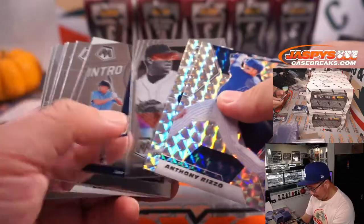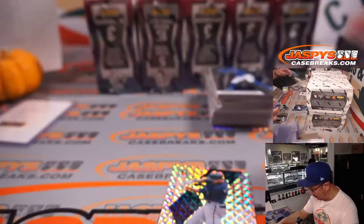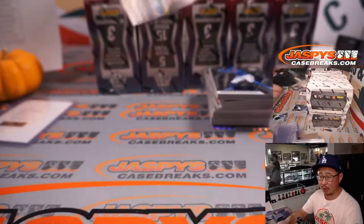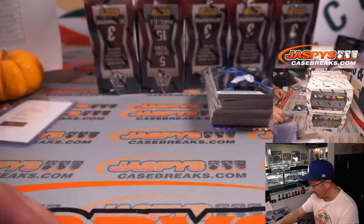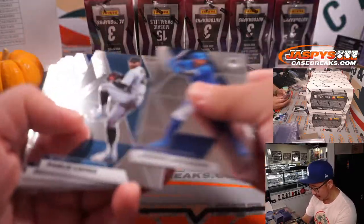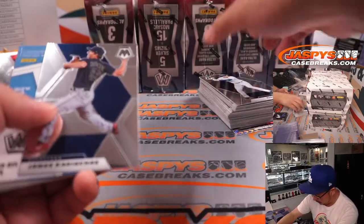Yeah, you're right. Travis, we're not seeing a lot of numbered cards. And we're seeing these parallels, but not seeing as much color as I thought as well. I know the red are like guaranteed a few per box.